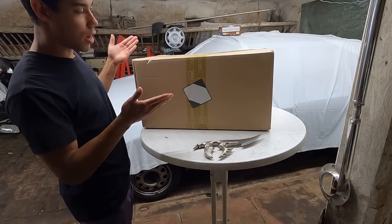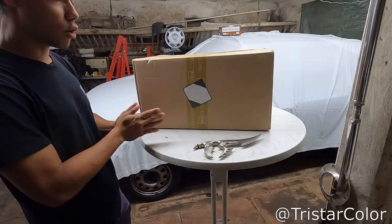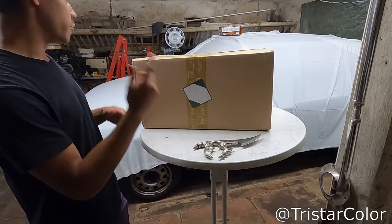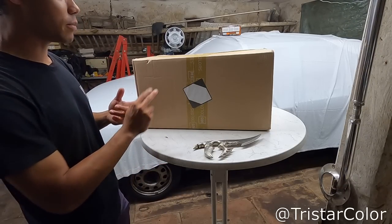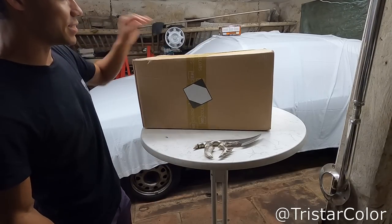Wait for it. Bam. We got a big box from Tristar Color. So this is my first order from them. I think this will cover most of what I want to paint, but I probably have to do another order later on to finish up some more things. I think I want to do the subframe, the rear beam, and then all the other accessories on the car, but this is so sick.